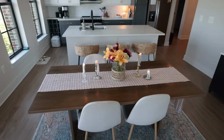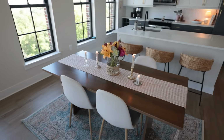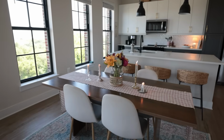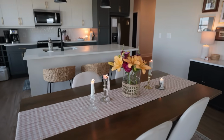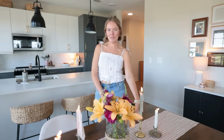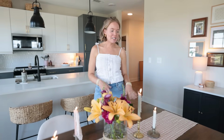And now I'm going to show you the dining room, which is just right here. We honestly don't spend a ton of time in here. We tend to eat in front of the TV, but when we have guests over, we love to play board games and everything, so it's nice having a really big dining table. This is just from Wayfair, again, pretty affordable. This tablecloth or table runner is a sample I got for my business Sunday Spell. It's not a product that we have yet, but it's something that I'm kind of thinking of doing someday.